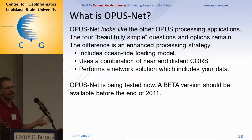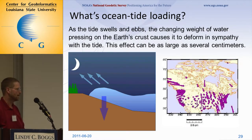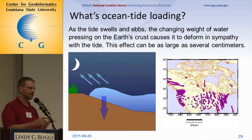OPUSnet is being tested now, quite a bit tested now. They're using the same computer I am, so they annoy me sometimes. It should be in beta version by the end of this year, so you can start to look on the NGS beta page to see if OPUSnet shows up and start to use it in the not too distant future. All right, the three things: ocean tide loading, near and far CORS, network solution.